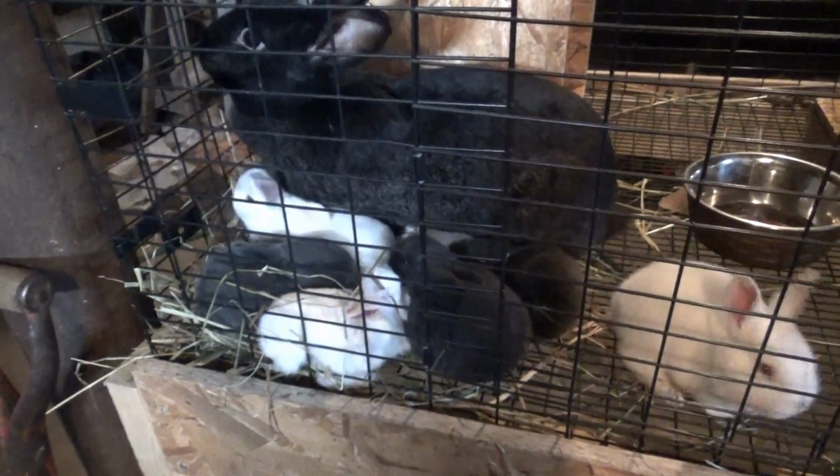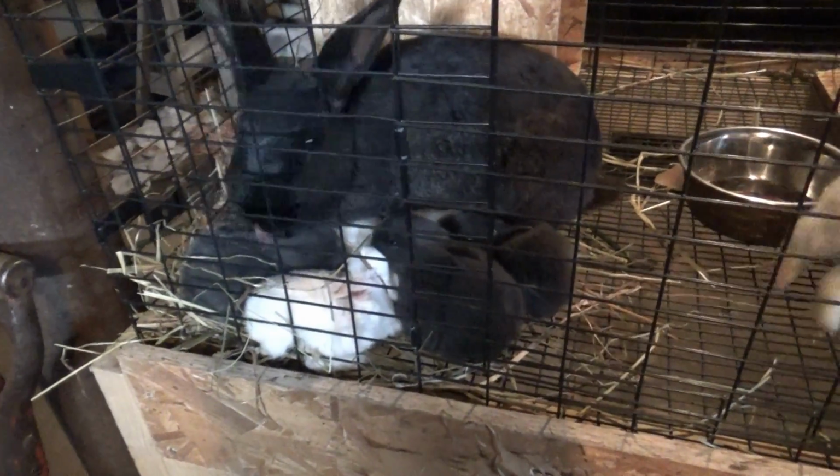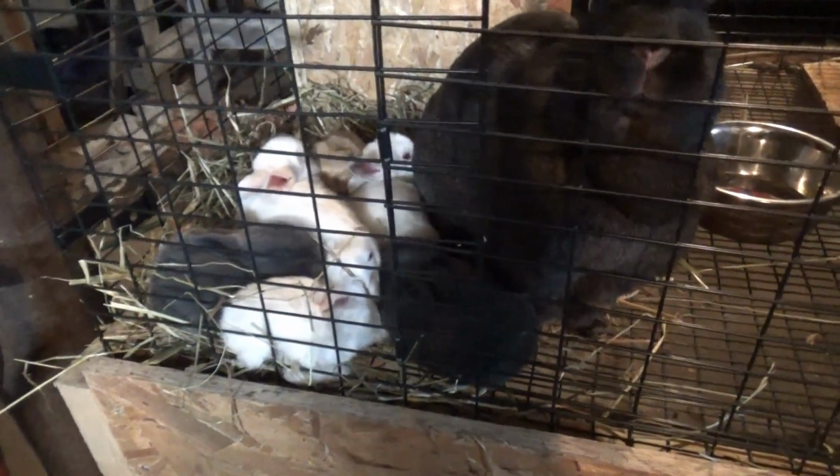So a little rabbit update before I go check sap buckets and tap some more trees. So it's noon now. Look at those little guys, so cute.